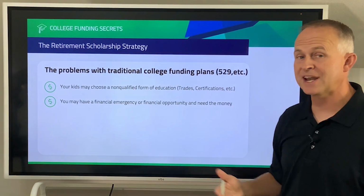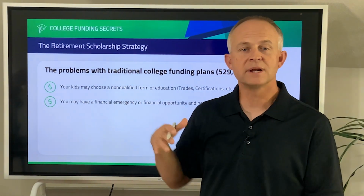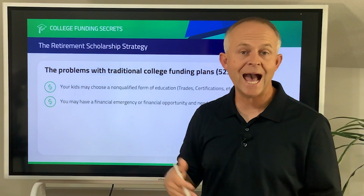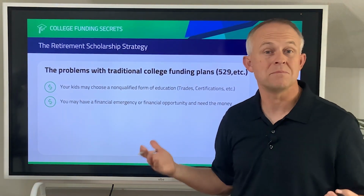Also, you may have a financial emergency and need access to that money while your kids are growing up. But if it's all tied up in some plan that has to be used for an education, then you're not going to be able to access that money when you might need it.